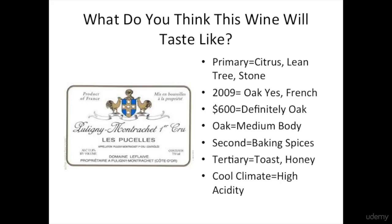So I'm going to say there was some oak used to make this wine, and I'm going to say it's French oak because we're still in the cool climate, so we need a more subtle oak option that won't overpower the delicate flavors of the wine.